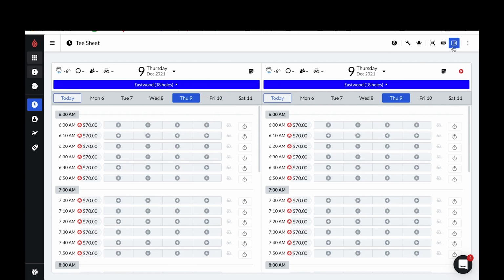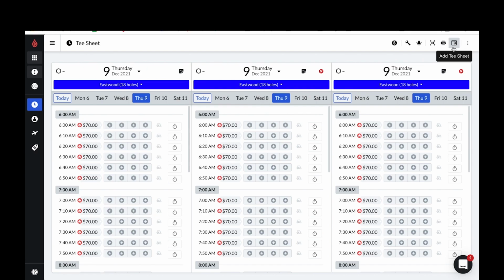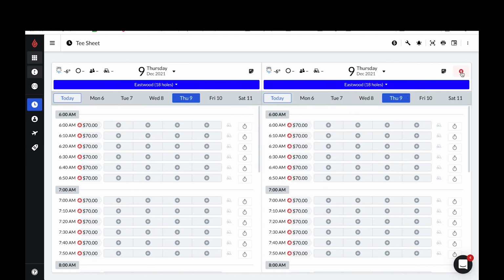You can add a third tee sheet view if you'd like, but if I go to add another one, I'm actually going to get an alert letting me know that my resolution's too small. I'm working off a laptop screen. If you do have a really big, nice monitor in the Pro Shop, you could add another tee sheet into your view. It's really just to make sure that the resolution is fine and it's not too scrambled together if you're adding too many tee sheets at once. I can go ahead and exit out of them if I don't want to add it.